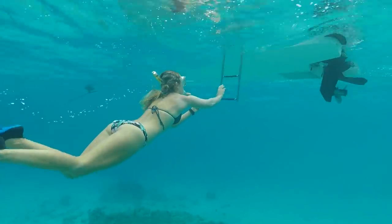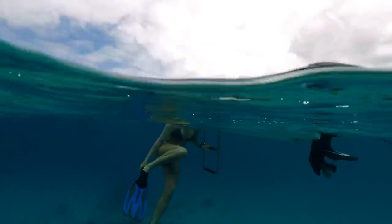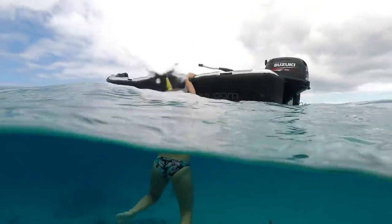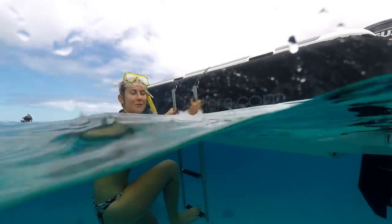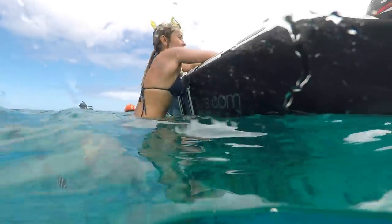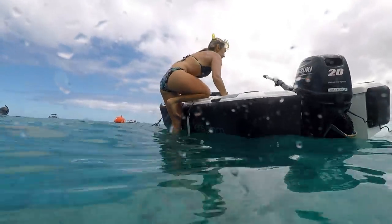The tender does have quite high sides, so it's great for keeping everything inside dry, but it does mean it's a little more difficult to get into when you're in the water. But it does come with a ladder if you need that. Mick and I are fine, we can just launch up into the boat and push ourselves up with our arms. But we did find the ladder was great when we've had parents on board or children, or if you've got a lot of gear on and you need to climb into the dinghy out of the water, the ladder works really well.